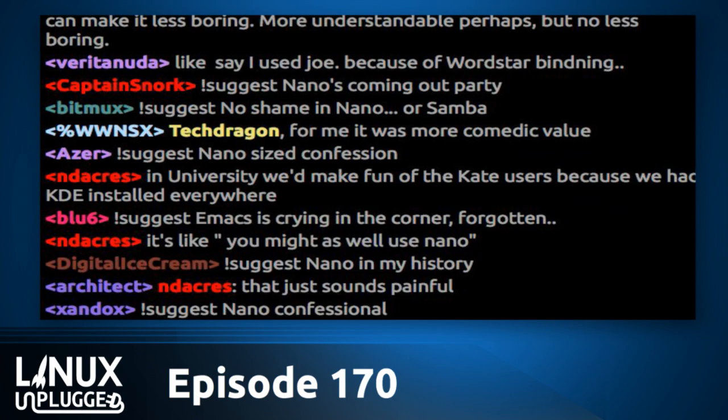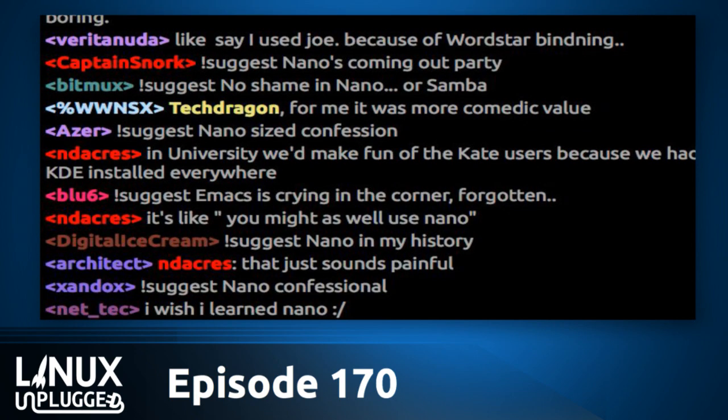I wonder how the drone thing worked out. See, now someone needs to implement Nano. Like, there's the evil mode for Emacs. Maybe there should be a Nano mode for Emacs. Yeah. Actually, I would like pirate mode.